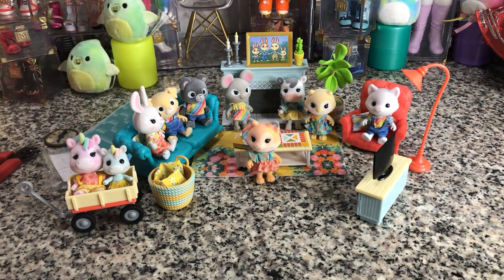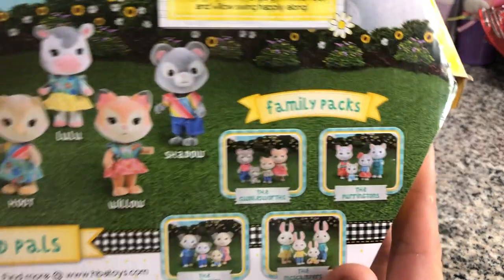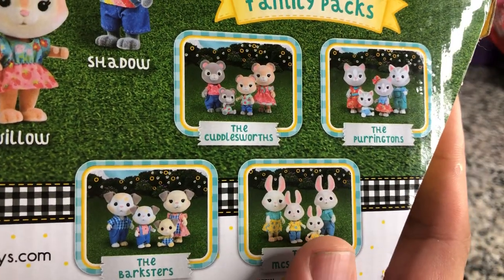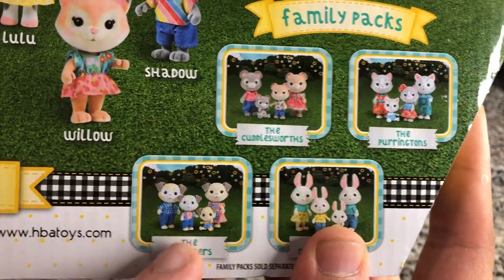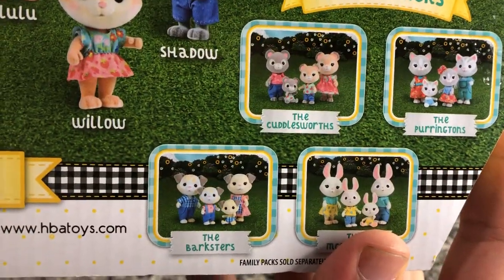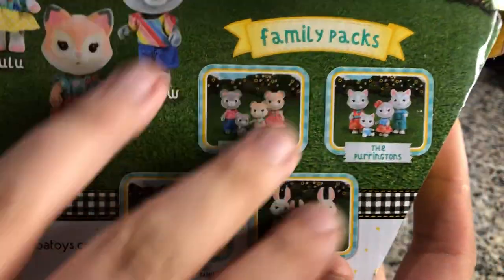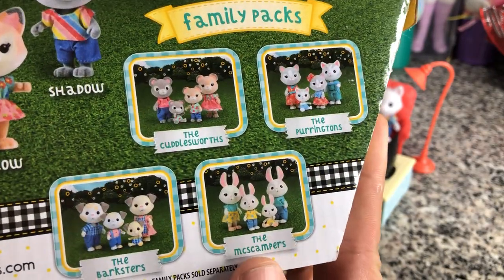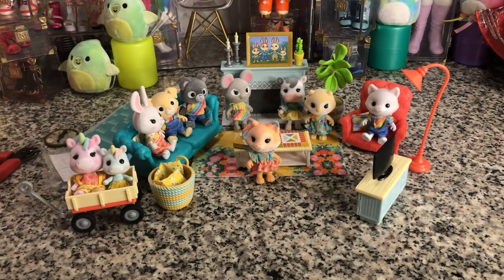And now the nice thing about these ones that come in the pack is they are not repeated in these sets. Like, there's not one of Calvin in the Barksters, because he looks like that, and they look like that. So you get a family, but they're not entirely the same. Like, the McScampers are gray rabbits, it looks like, and then Coco is a white rabbit. So that's kind of cool.